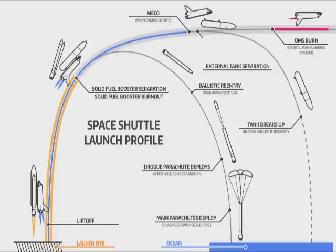The point here is that at external tank separation, both the shuttle and the external tank are subject to this so-called force of gravity. Neither the shuttle or the external tank are in space. And yet they want us to believe that there is an orbital manoeuvring system which is capable of blasting the shuttle from this point, which is still in the Earth's atmosphere, into orbit. Well, the clue is in the name of the thing. Orbital manoeuvring system, not orbital insertion system.